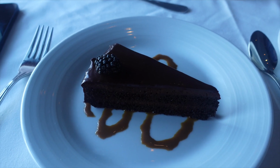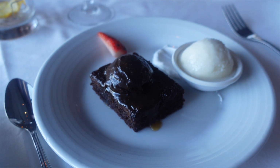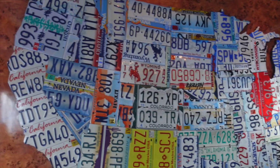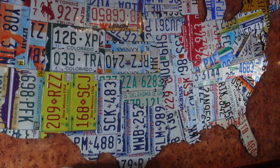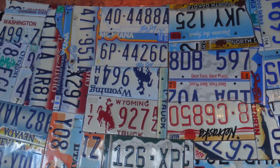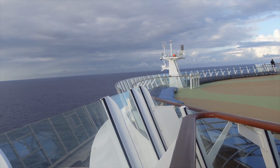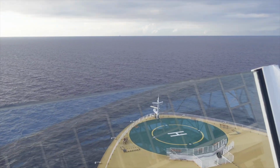Okay, I got the chocolate cake and the chocolate brownie. This is such a cool and unique piece of art in the dining room here. It is the map of the United States and then all of the license plates from each state are represented in their corresponding actual state. So this is the furthest forward that you can be on the ship unless you make it down to the helipad, which they don't open up on this ship very often.